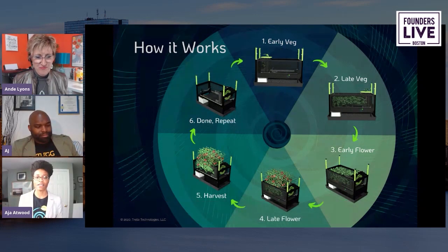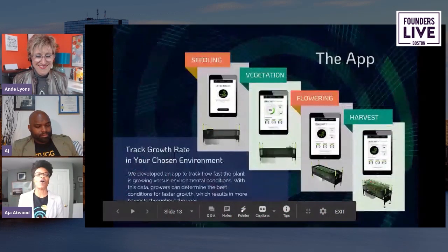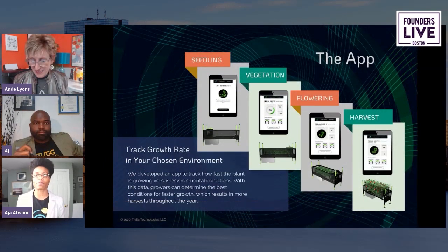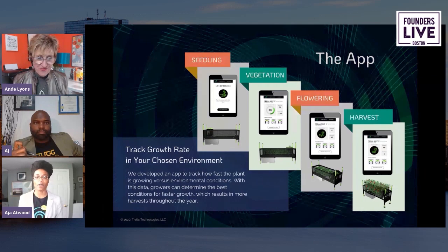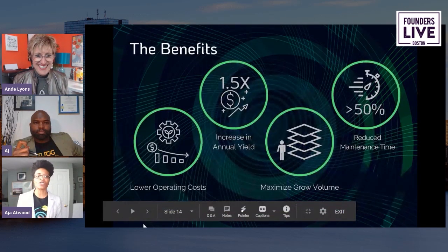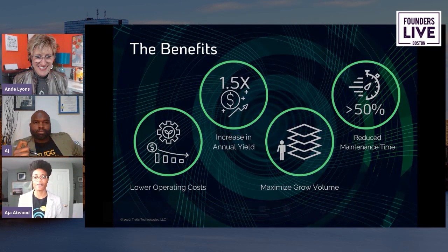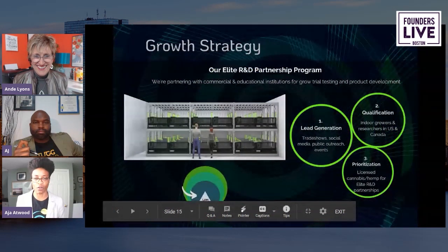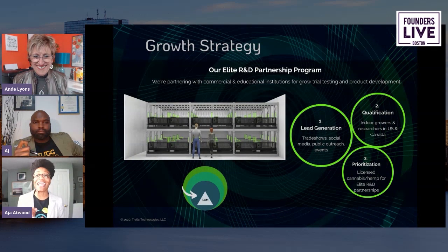Next slide, please. With machine learning, growers can automatically sync their lights to go on as the plant develops, and it tracks plant growth to determine the best environmental conditions for the fastest growth. Next slide, please. This results in higher yield and increased revenue, along with other benefits. Next slide. Through beta testing, we are learning that our technology revolutionizes indoor farming by reducing energy costs and our carbon footprint, all while diversifying the types of plants we can grow indoors.